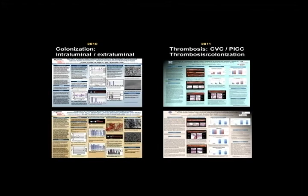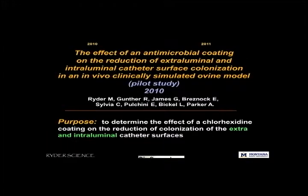Nonetheless, you can see in the summer of 2010, there were 2 studies done looking at the efficacy in the prevention of colonization of the internal and external lumen. In the summer of 2011, we went on to study the antithrombogenic effects of the coating as well as in the presence of bacteria. So we're going to talk about all 4 of these today, but in brief, and if you want to certainly look more into the methodology, the analysis, and results of these studies, these posters are available on the Teleflex website.